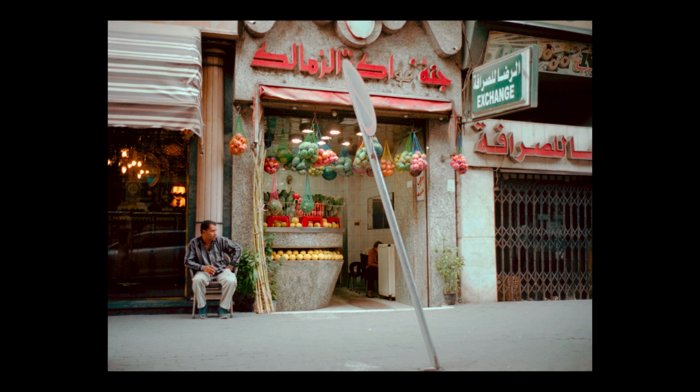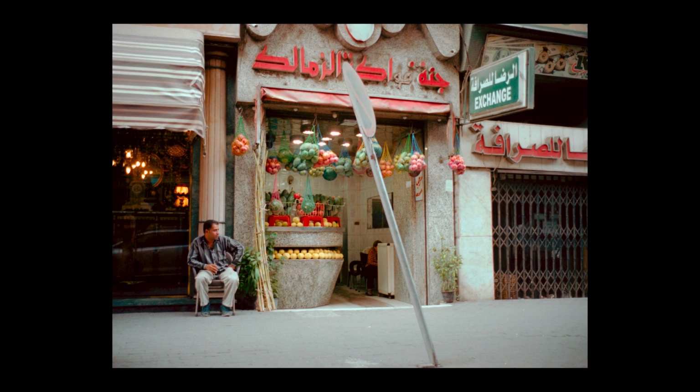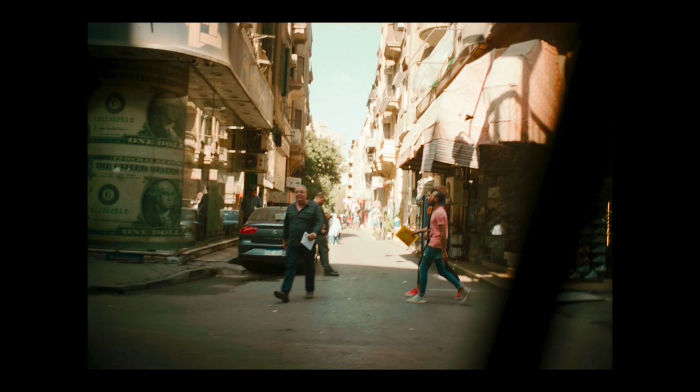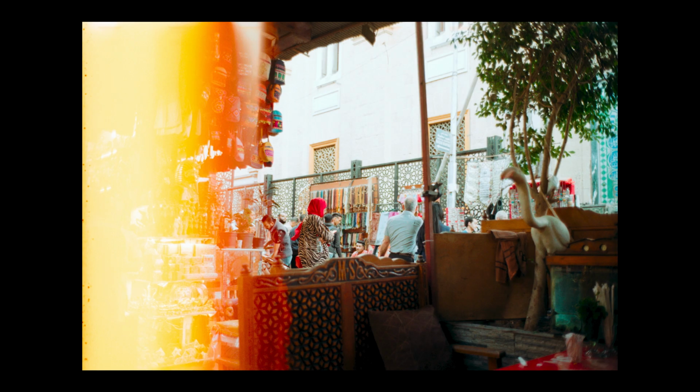Here's another shot that I took from the taxi. Just managed to capture a cool moment with this man sitting outside his fruit store. The photo is not great if you look at it from a technical aspect, but I like it, and it's just a moment in time in Cairo. I'm very happy how these photos turn out when you can see the light hitting all the streets in Cairo, and it just felt and looked like how I would imagine that Cairo would look like before going there.